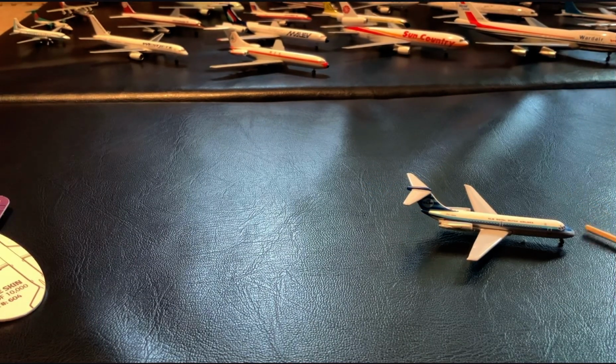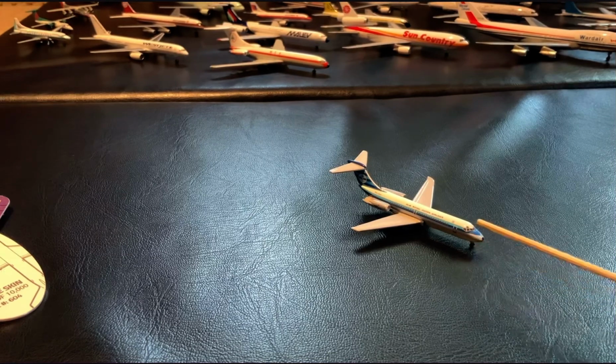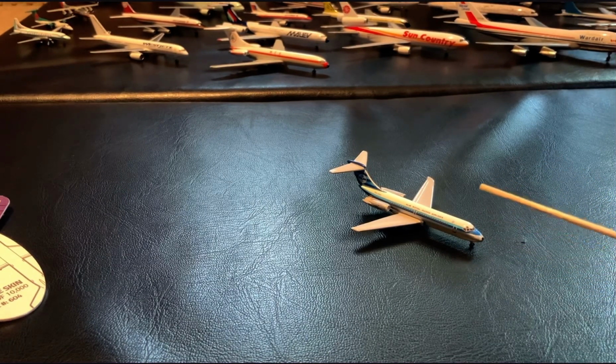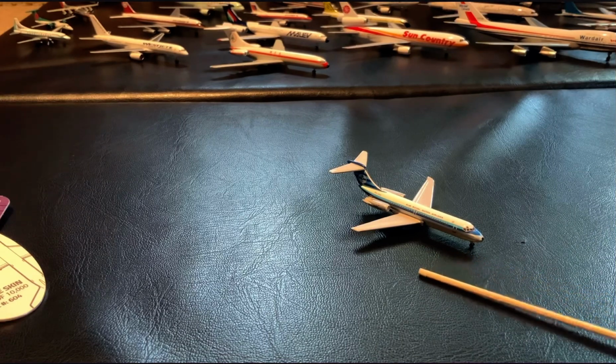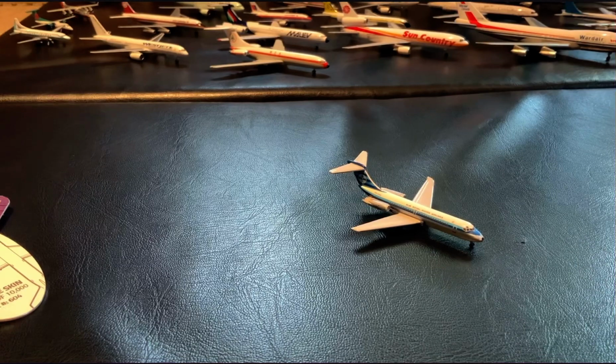DC-9 right here. Not much to say about this. I got this at a Black Friday sale. It's my only DC-9 model. This KLM livery did not feature the full blue body that we are used to with KLM. Yeah, these engines are a bit wobbly at the back, but otherwise it's a pretty good model.